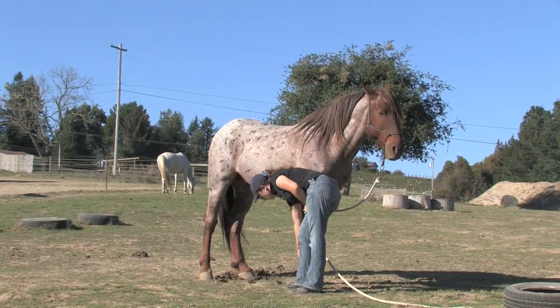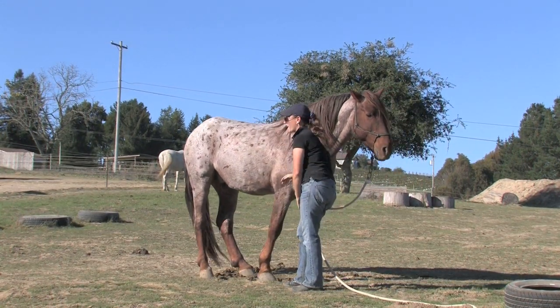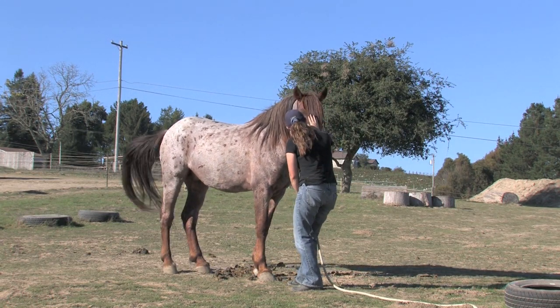Here I went to pick up Aries' foot, and he let me hold it for a second or two. This was a first. I had to step back and tell him what a good boy he was.